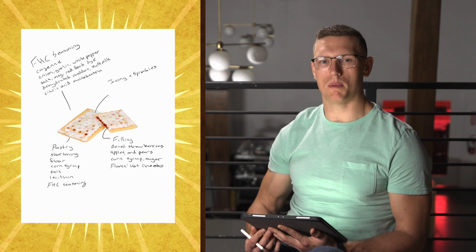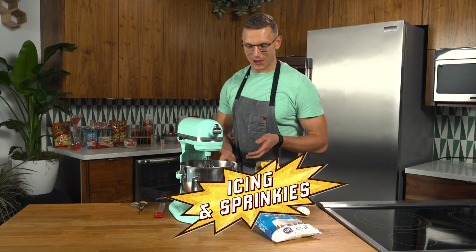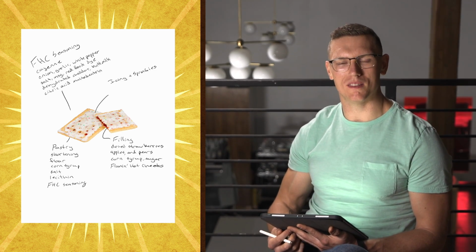To me, the tart part of the Pop-Tart is overrated. I'm a pop man myself. It really just pops you right in the mouth. So now we have to go ahead and make our frosting. Oh no, I guess the pop refers to the toaster. Popping out of the toaster.